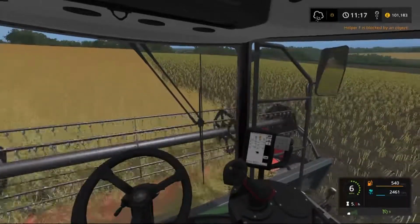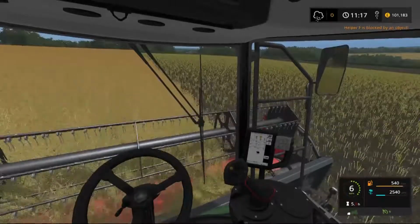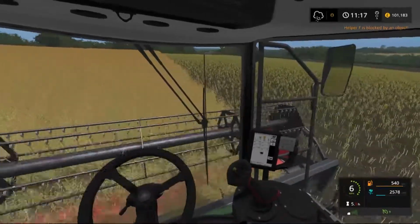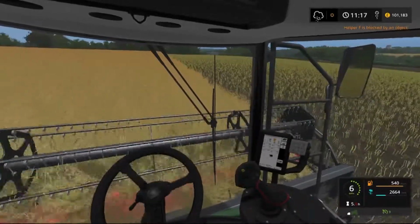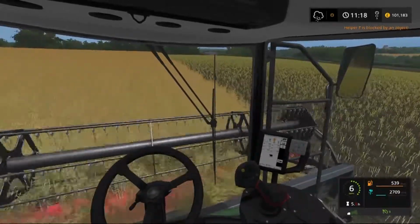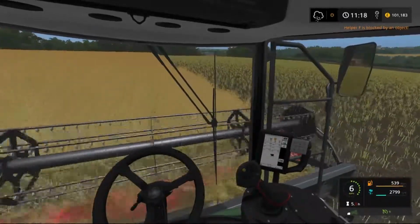At the moment we're bringing in this rape here. When we checked the first load before I took it into the barn, it was looking in the region of about 14%, so it's not quite as dry as it was yesterday. We got it down to just under 13 yesterday, 12.8 I think it was.